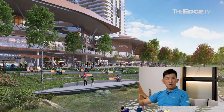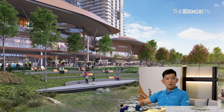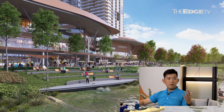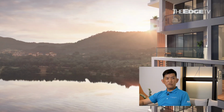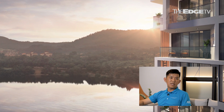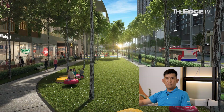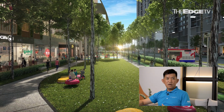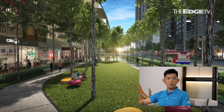And the third one will be our crown jewel, which is the waters, which take advantage of the park and also the view of the lake. We will have a waterfront promenade and also house the signature towers. All these districts will also be interlinked with green connectors from the community park to the linear park and eventually to the Kepong Metropolitan Park.